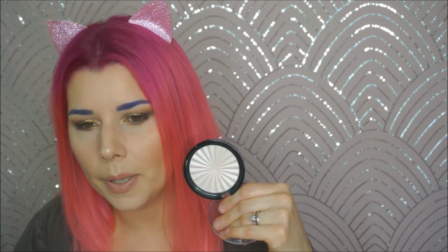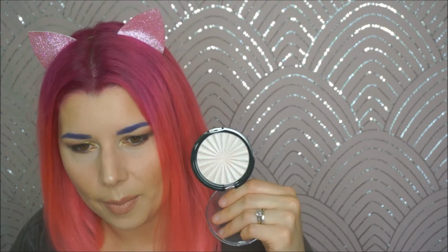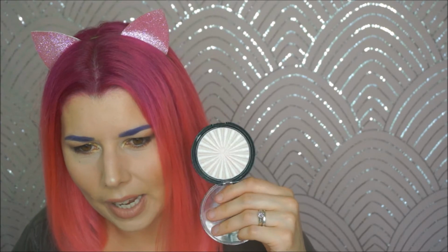I just die over Ofra's highlighters. They're amazing. This is Pillow Talk, and it's like an icy pink. It's actually really hard to describe. It's kind of pink, it's kind of champagne, it's kind of white, it's kind of cream. It's gorgeous though, amazing. This is for your like, I want to blind someone kind of highlight.